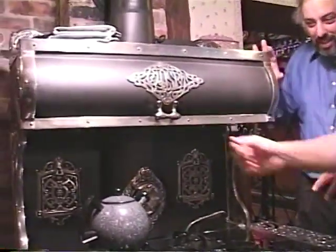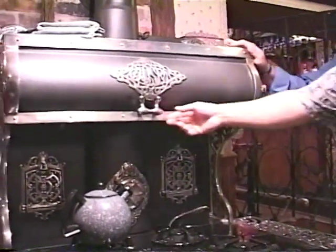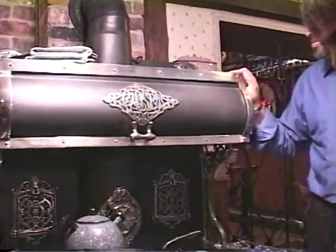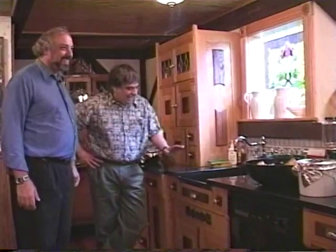This would, of course, have been the original to pick up the original plates. What's neat about it is it's old-fashioned, but it's a modern stove. Correct. Modern conveniences. Then you can keep bread up here warm, and that would have been in the original stove. And then we've converted the inside of the stove to a real stove. We copied a soapstone sink.